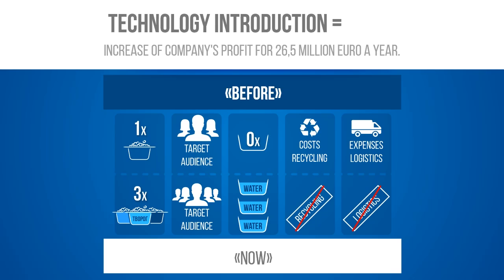The increase of profit is achieved not only due to a decrease of cost price, but also due to expansion of product range, attraction of new buyers who prefer tasty and healthy food, getting additional high-purity water for manufacture, no expenses for recycling, and no expenses for logistics on the way to recycling. We offer a unique patented technology, allowing to produce an improved product.